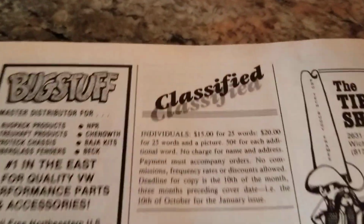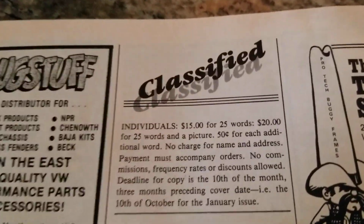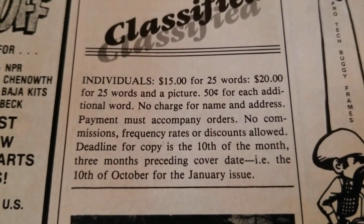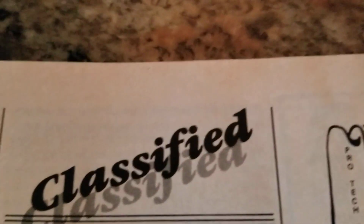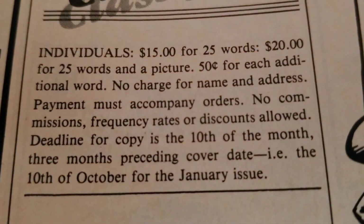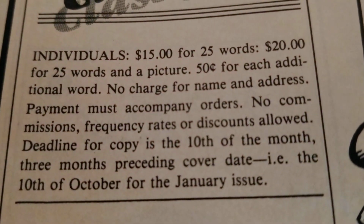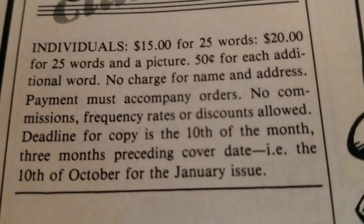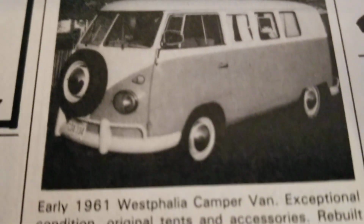All right, so let's check out this 1982 magazine, Hot VW's magazine. Let's look at some of these old ads in the classified section, shall we? How about this? What do we got? Oh, this is how much it costs for an ad. And then we move down and look what there is there.